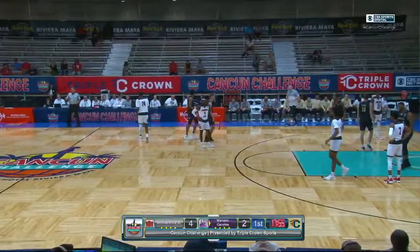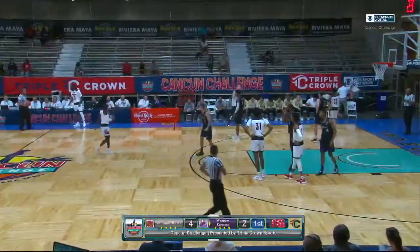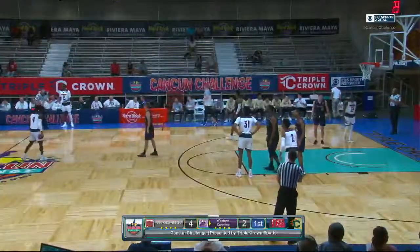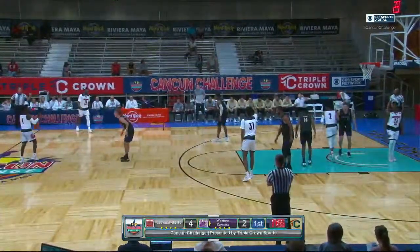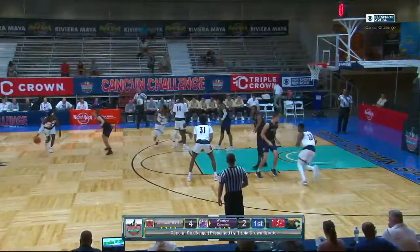Gamecocks keep possession. We're 2 minutes and 5 seconds in, and it's 4-2. Jackson will stay lead in this one at this point in time. Inbounding at half court, Burnell. Jason will give to Hudson. He'll work the left side.